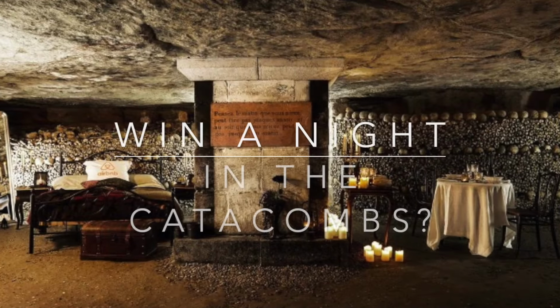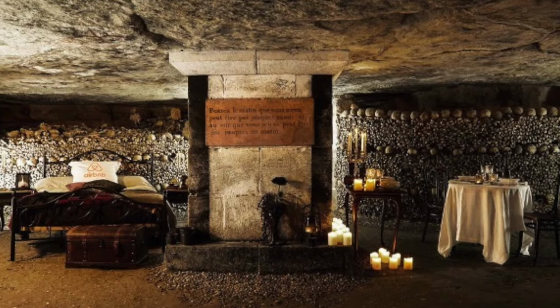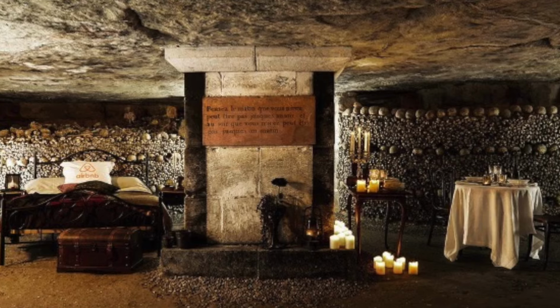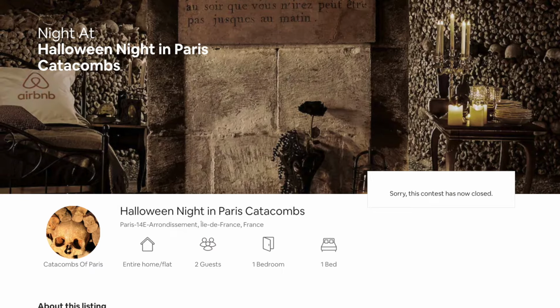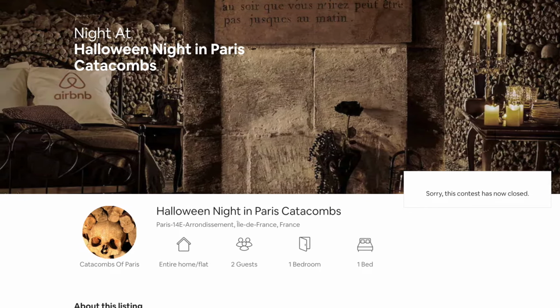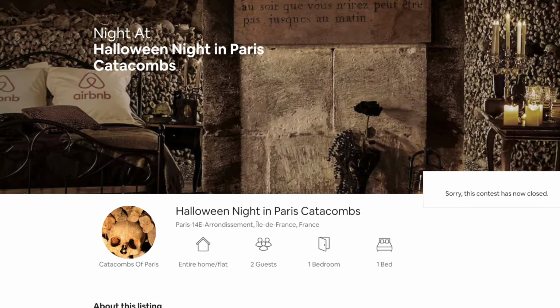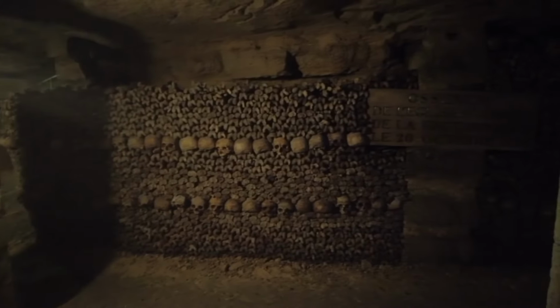More recently, Airbnb caused quite a stir in 2015 when they advertised a night in the catacombs on their platform, complete with a real bed and a private concert. They reportedly paid €350,000 to rent out the entire catacombs for the night. Would you stay here? This proved rather controversial, as some questioned the ethics of the prize, with Parisian council members urging the mayor to remember that, quote, "respect due to the body does not cease with death." What do you think? Should Airbnb have been allowed to do this?